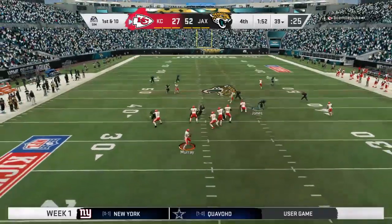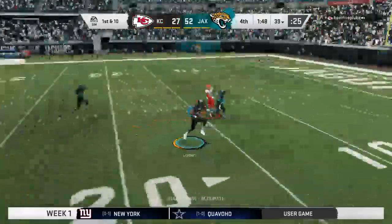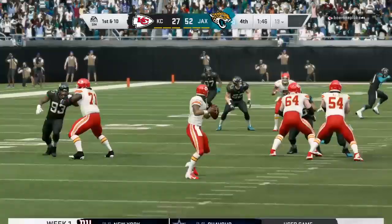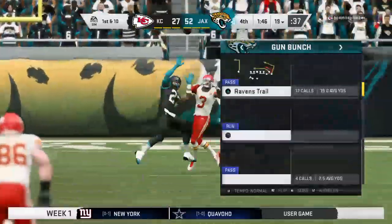Throwing on 1st down is Murray. He's going to let it fly. And his pass is intercepted for the 4th time today. Picked off at the 17. And a big turnover there as his guys will get the football back.